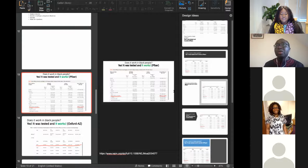And no, there's no reason to think that it has a different side effect profile in Black people compared to other races.